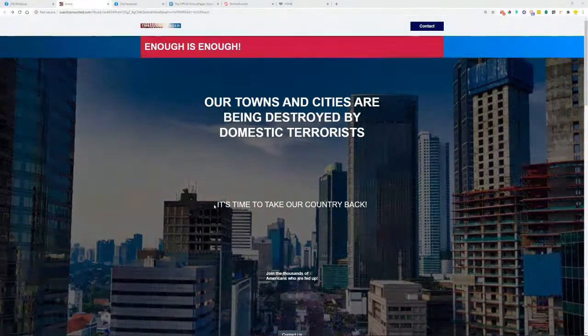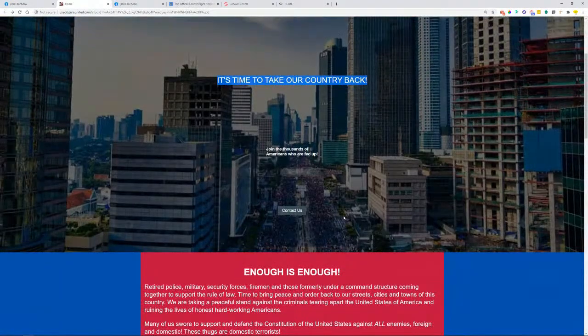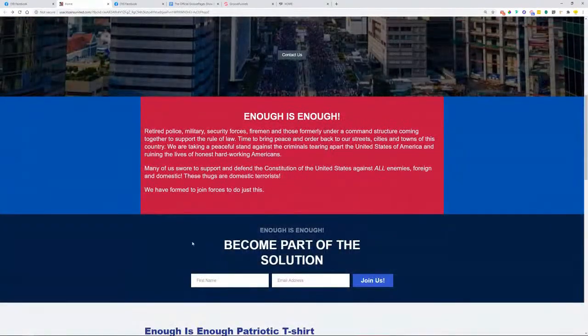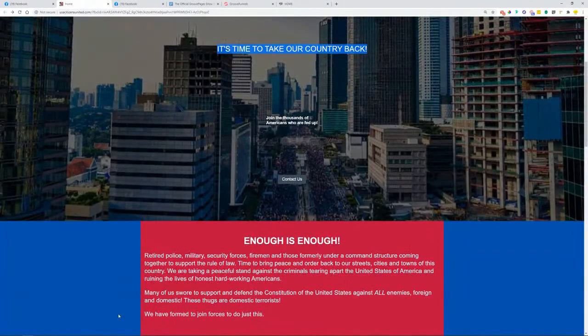And then in the subheading, "Our towns and cities are being destroyed by domestic terrorists, it's time to take our country back, sign up below," and then another button. The button can lead to a pop-up which would have actually this form. This is how I would design something like this. This could be the primary goal of it, and then maybe mention it like a big call to action.